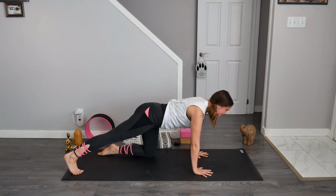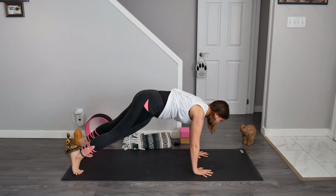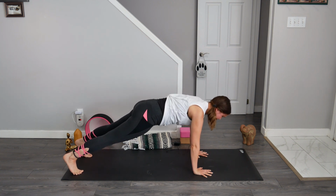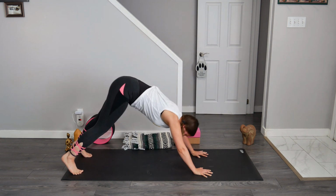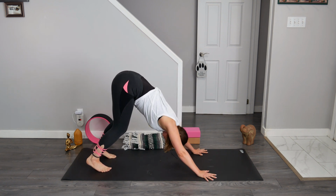Send your right foot back and behind you, toes planted on the earth. And then your left foot, toes planted on the earth. Really reach the heels towards the back edge of your mat. We are here in plank for 5, 4, 3, 2. And then on the one, send the sit bones up and towards the sky into a downward facing dog.